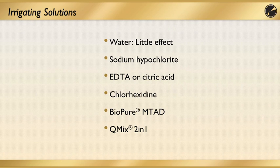So let's shift gears now and talk about the different irrigating solutions that are available to us as practicing dentists. These are the ones that have been used. Water has little effect. Yes, it will give you some hydrodynamic action, but that's only one part of the puzzle. Remember, we're also looking for things that are antibacterial and do other things to remove debris out of the canal. We'll use sodium hypochlorite. We'll talk about EDTA and citric acid, chlorhexidine, and Q-Mix 2-in-1 solution.